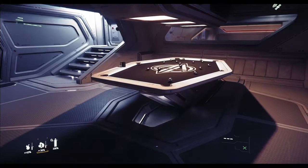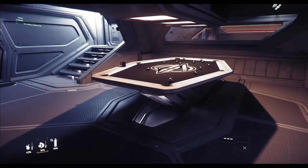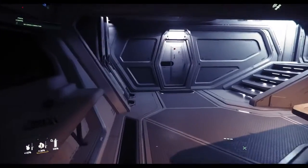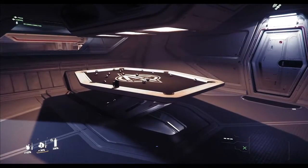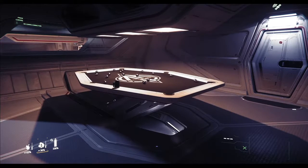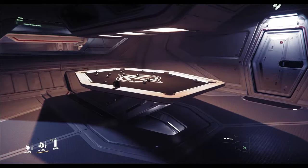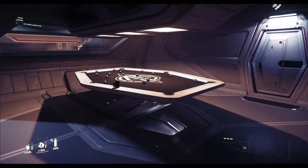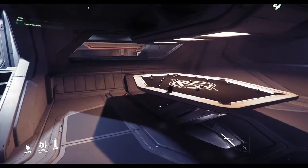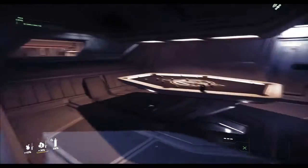Because how cool would it be that when you're en route somewhere, suddenly you get to play pool? How cool would it be if you have the option of having a faster quantum drive, so if you just want to get there really fast you can, or it can take you like 20-30 minutes to get somewhere and then you can just hang out in here for that time and talk with your friends. That would be so cool. I really hope that they make that a feature.